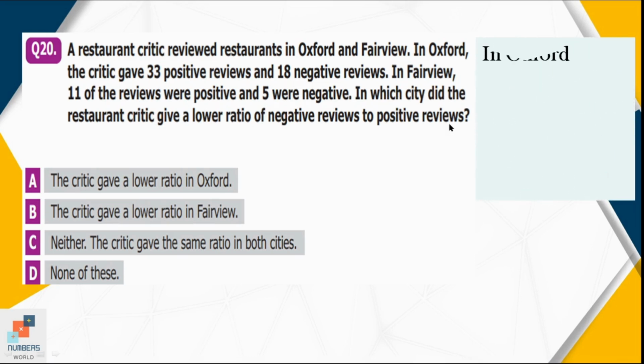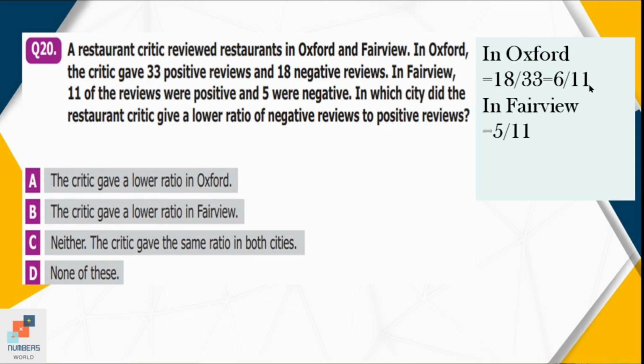So here in Oxford, they got 18 negative reviews and 33 positive reviews. So the ratio of negative reviews to positive reviews is 6 by 11. And in Fairview, they got 11 positive and 5 negative reviews. So the ratio of negative to positive is 5 by 11. So we can clearly see the review ratio of Oxford is greater than Fairview.